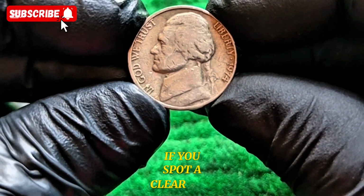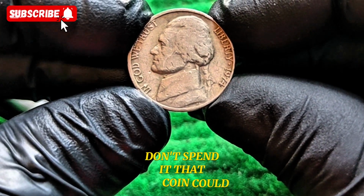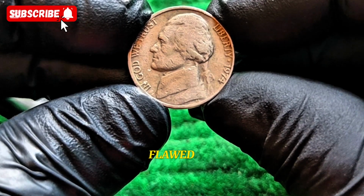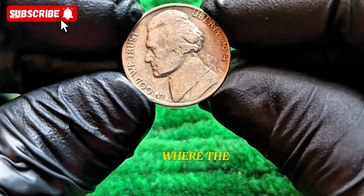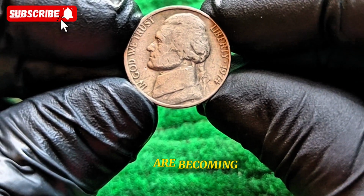If you spot a clear double die, especially on a high-grade coin, don't spend it. That coin could be your ticket to wealth. These errors are especially prized because they're not just a result of time, they were born flawed, making them rare by nature. Even circulated 1974 nickels with unique toning, where the metal has developed rainbow-like colors due to exposure to certain elements, are becoming collectible.